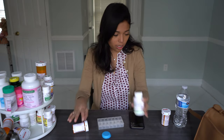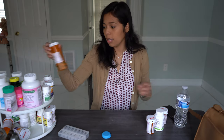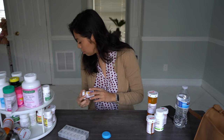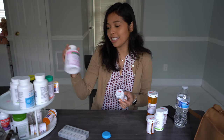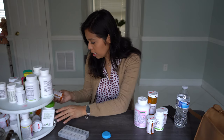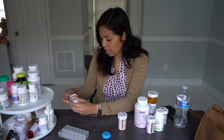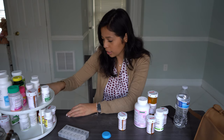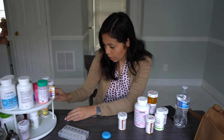So biotin, my carvedilol for my blood pressure, my vitamin D, my mycophenolate. What else do I need? Ooh. Anyways, my hair, skin and nail vitamin. My prednisone, I hate prednisone. Let's see what else. Where's my biotin? I need my biotin, of course. Oh, my balance is right here. Okay, so that's about it.